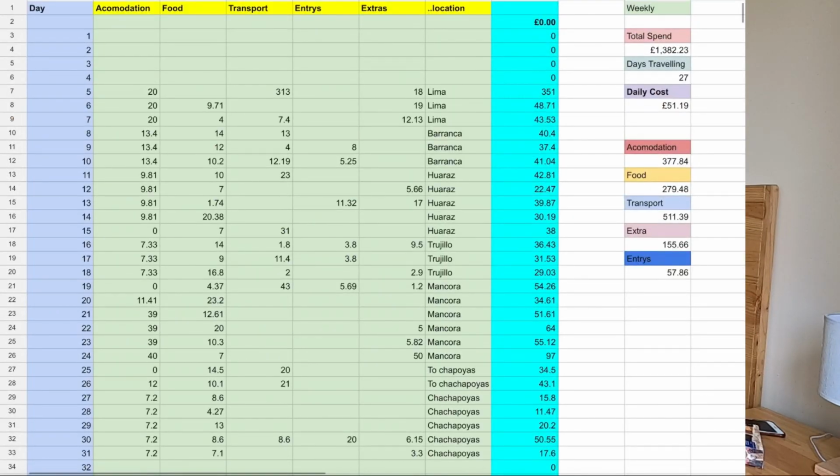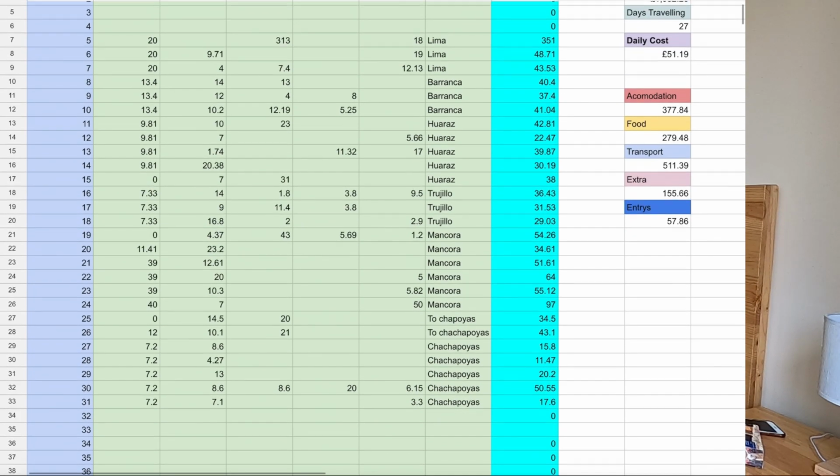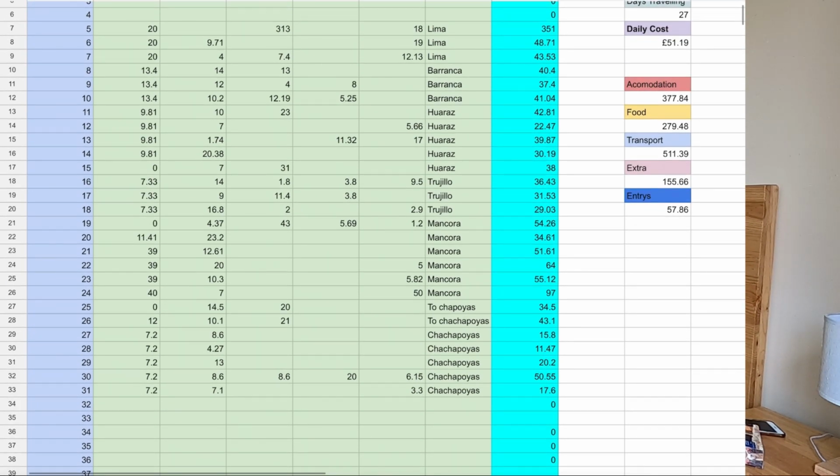So what we're going to do is break it all down. We've got a spreadsheet which we keep, and all the paperwork on her phone. I'll put little pictures of our spreadsheet here. Kasia basically kept track of our costs every day, every little spend, even chewing gum, or a few soles to a homeless guy on the street. Literally everything. We've added everything up, so this is the ultimate cost guide to Peru.